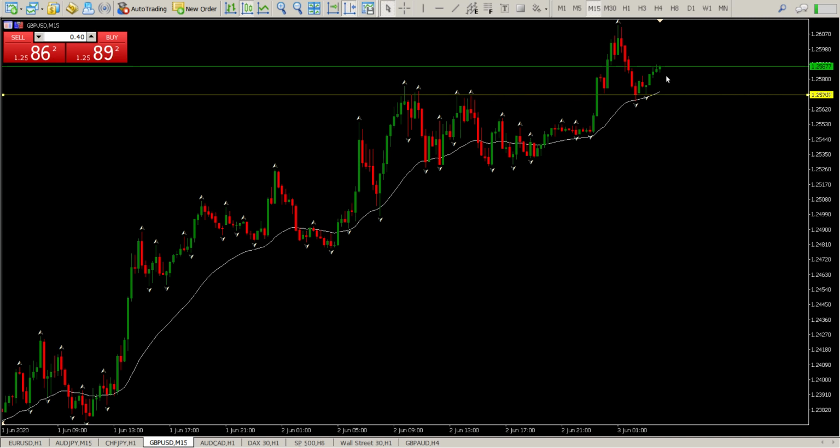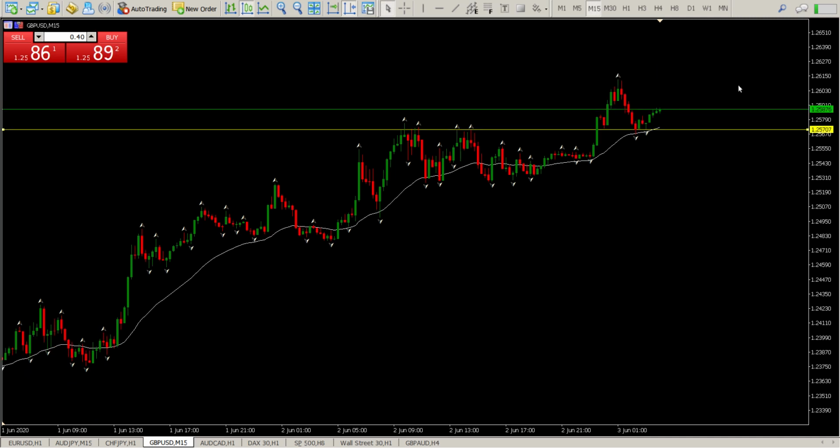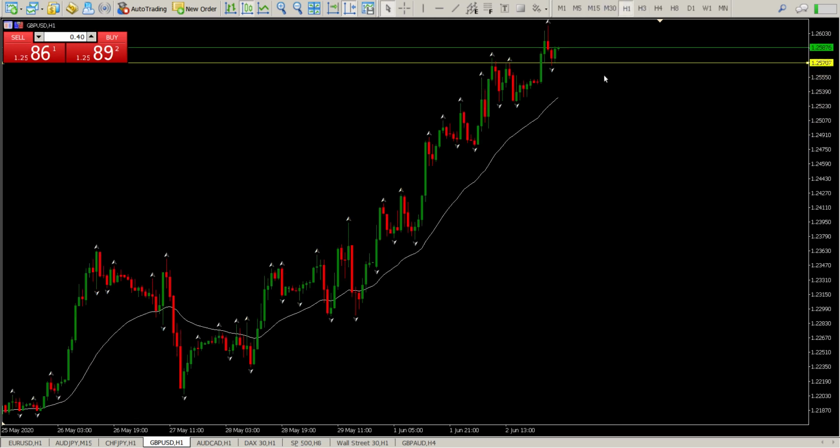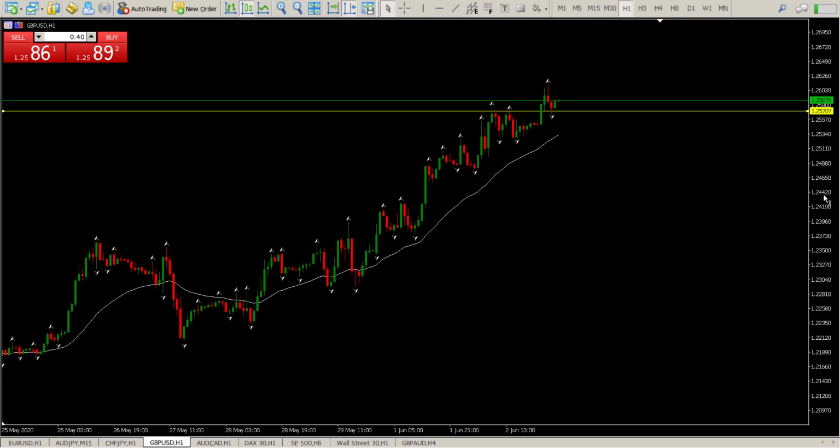Okay, so on pound USD, I'm waiting for this pullback to happen again. I wouldn't be too surprised to see it happen in the London session as well. But drive it down onto here, get the opportunity to get in, and then get long on this. This market is trending. It's a pretty strong trend at the moment. So I just want to keep riding the trend, I think, is what we're after.